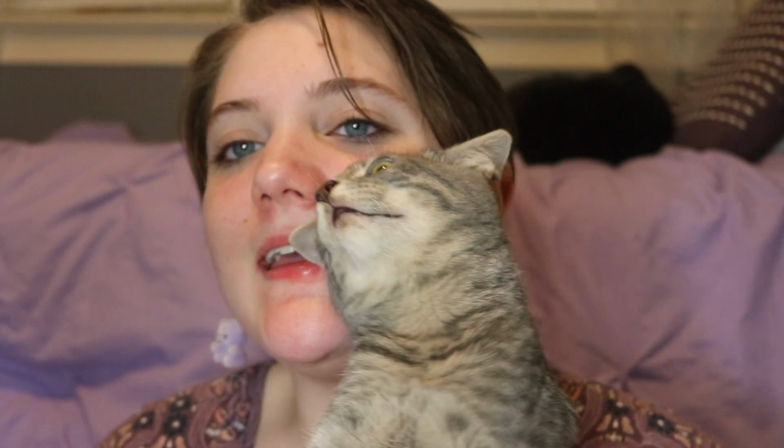Oh, hi, Smee. Smee came over to say hi. This is Smee, one of my cats. I've recently foster failed him. He's such a cute boy.